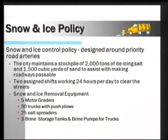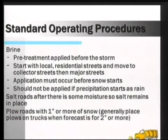And then recently, in the last few years, we've added 3 brine storage tanks with 3 pumps on trucks. We also have a smaller unit that we use on smaller residential streets, and all 4 of those trucks, as you probably know, have been out and about today.